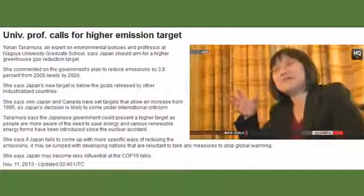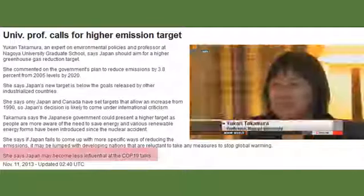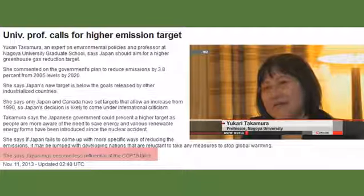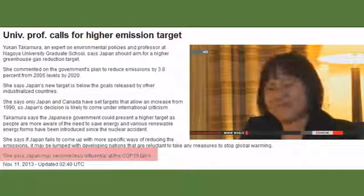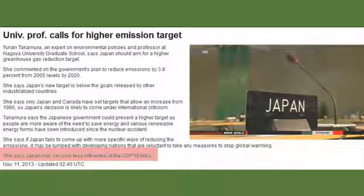Yukari Takamura, an expert on environmental policy, says Japan should aim for a higher greenhouse gas reduction target. Japan's new reduced target is below that of other advanced nations that are trying harder and is likely to come under international criticism. Takamura also says the new target may lead to Japan becoming less influential at the talks.